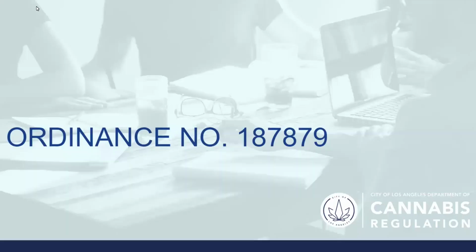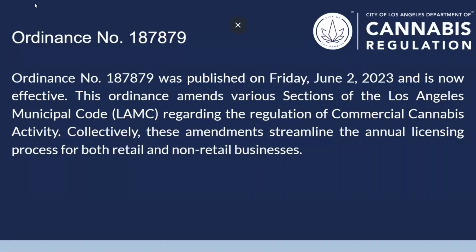As folks may or may not know, Ordinance number 187879 became effective on Friday, June 2nd. We're very thankful that this ordinance went into effect because it allows us to implement the annual application process for all applicants. The ordinance amended various sections of the Los Angeles Municipal Code regarding the regulation of commercial cannabis activity. Collectively, those amendments streamlined the annual licensing process for both retail and non-retail businesses.